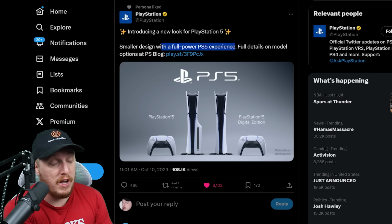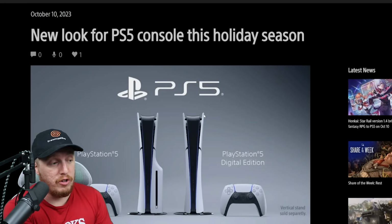But here it is, smaller design with the full power of a PlayStation 5, full details on the PlayStation blog.